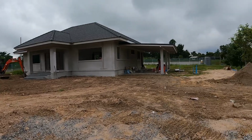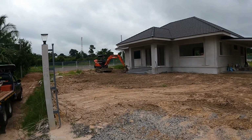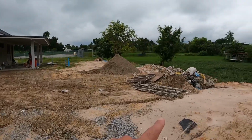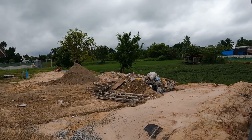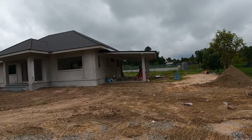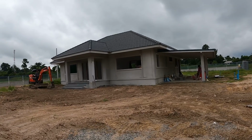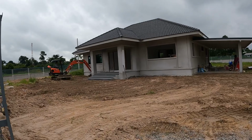All right, I'll come back later today and let you see what the final verdict is on what they got done. You can see they got a big pile of trash here. Supposed to be bringing in a truck to haul that out. Another pile of sand. I know they still need to put some tile down on the carport and build the block kitchen inside and outside. All right, we'll catch you on the next one.